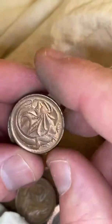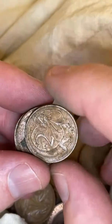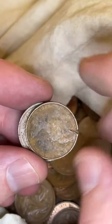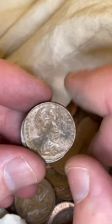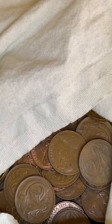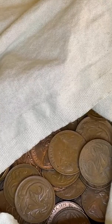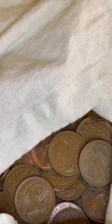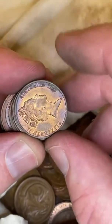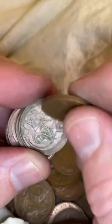Hoping I haven't missed any 68s or 69s. I haven't seen one, but hoping I haven't glossed over it as I've been talking. All right, I'll get another bag. This bag's a bit gunky too, not quite as bad as the other one, so let's see how we go here. Yeah, got a bit of toning to that one, but a bit dirty around the rims.